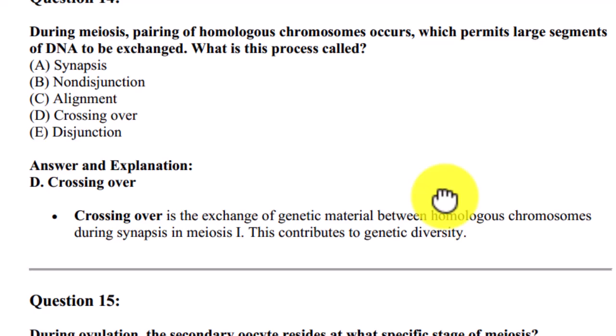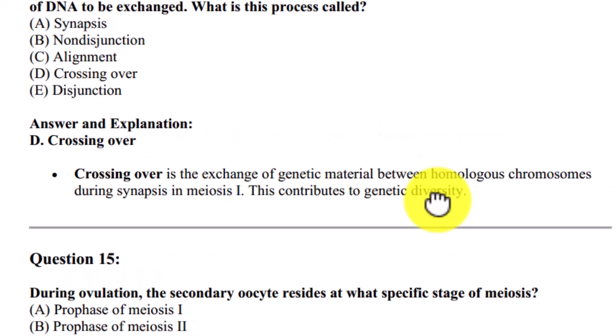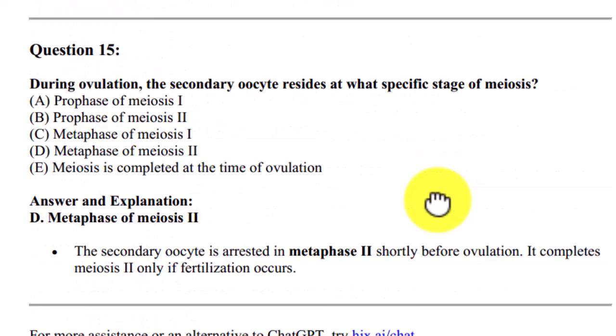During meiosis, pairing of homologous chromosomes occurs, which permits large segments of DNA to be exchanged. What is this process called? Synapsis, non-disjunction, alignment, crossing over, or disjunction. Crossing over is the exchange of genetic material between homologous chromosomes during synapsis in meiosis I. This contributes to genetic diversity.